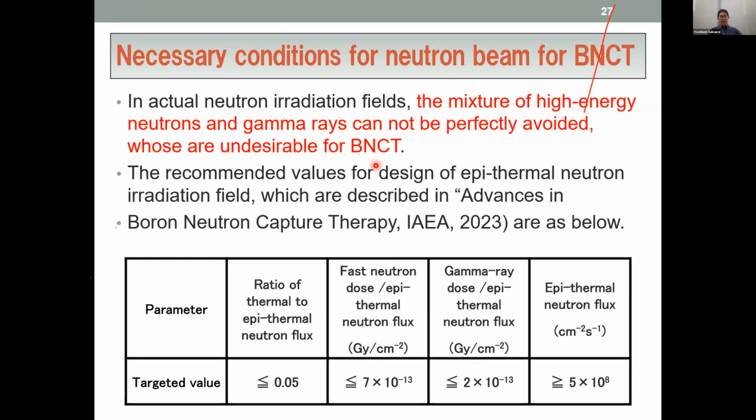Further, this is undesirable for BNCT. The recommended values for the design of an epithermal neutron irradiation field are described in Advances in Boron Neutron Capture Therapy, a book produced by IAEA in 2023, as this table. So the ratio of thermal to epithermal neutron flux is less than 0.05. And the ratio of fast neutron dose to epithermal neutron flux is less than 7 times 10 to the minus 13 gray square centimeter. And the ratio of gamma ray dose is less than 2 times 10 to the minus 13. And the epithermal neutron flux is more than 5 times 10 to the 8 per square centimeter per second.